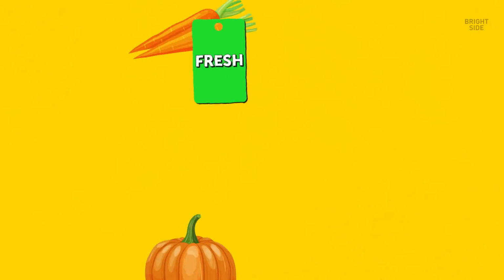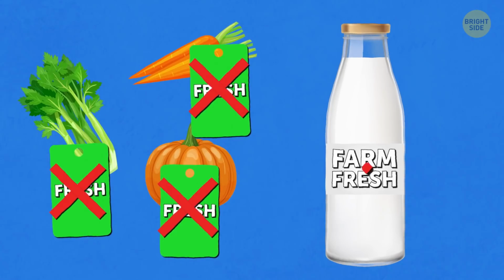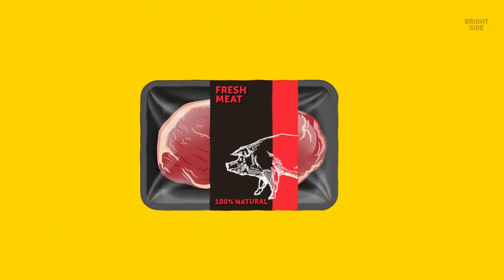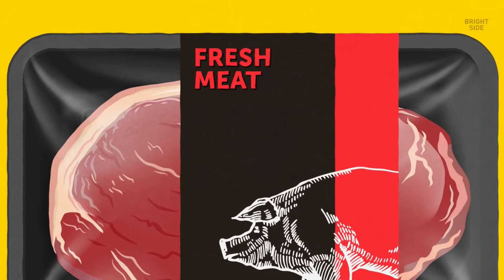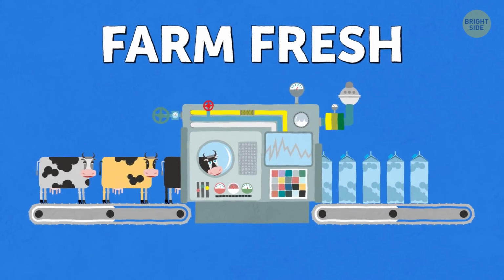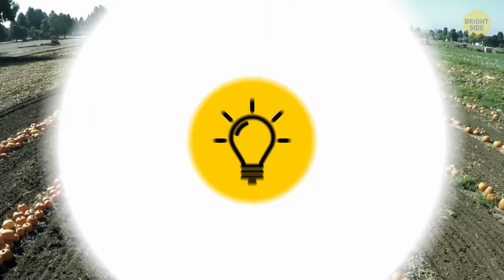9. "Fresh" or "farm-fresh" labels on products don't have anything to do with how fresh the food actually is. For example, if you see a "fresh" sign on meat, it only means that it hasn't been frozen. "Farm fresh," in turn, doesn't tell you anything about the conditions in which animals are raised or crops and vegetables are grown on that particular farm.